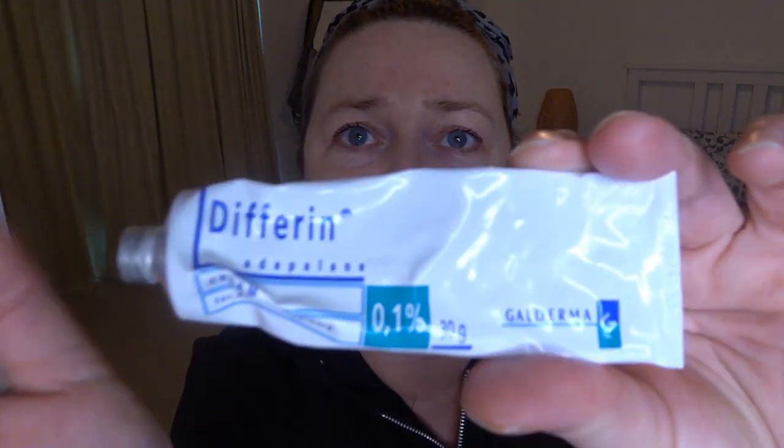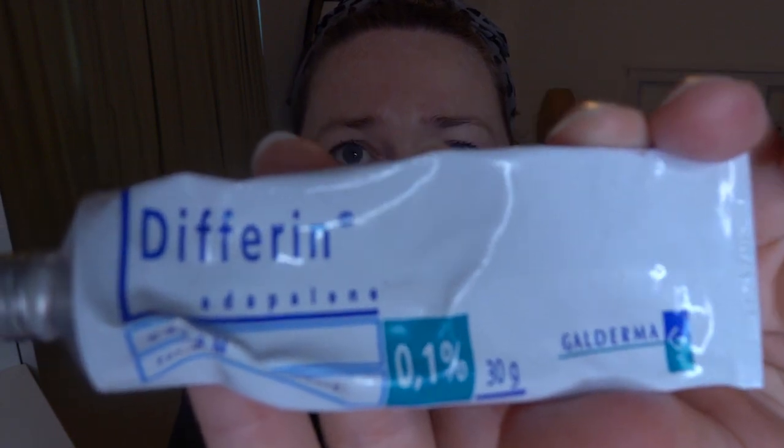Every other night I apply this. This is vitamin A. The first product that I use that is really anti-aging is vitamin A. I'm using Differin 1%. I certainly did not start on 1%. I started on 0.25 and then I moved up to 0.5.